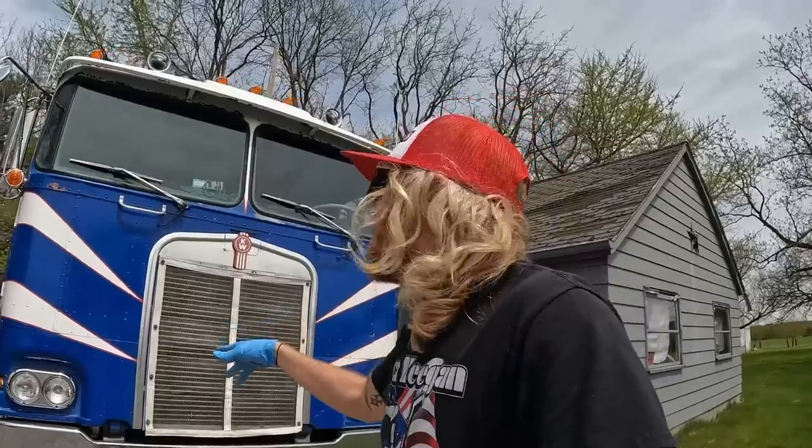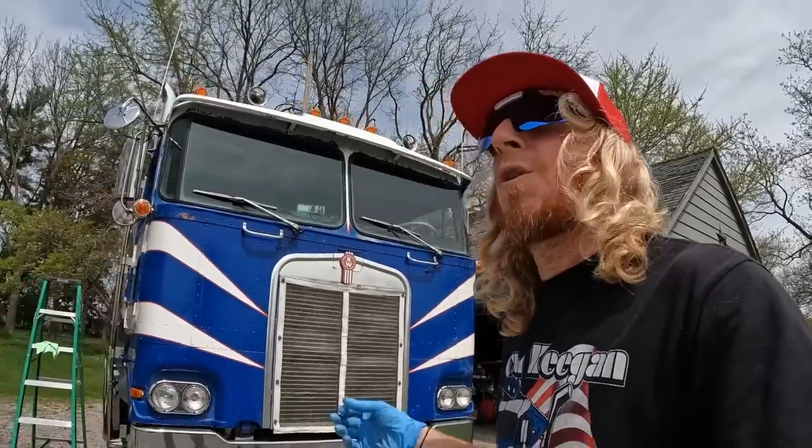I wouldn't mind doing a paint job on it someday, but it's not like it's going to happen anytime soon because I plan on working the thing. I'm gonna go back to the original plan that I had when I bought this truck. That's what's going to happen probably.